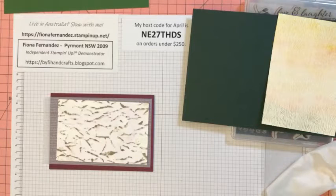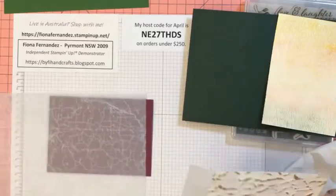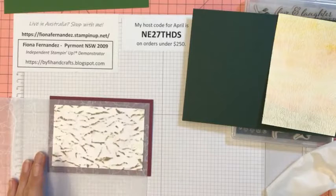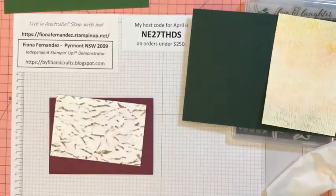There's a few different ones in this pack too, which is really good. You've got the white on the vellum and the black print on the vellum. See, that one looks like a map. Oh, I don't know. No, I'm not liking that now. No, no, no, that didn't work.